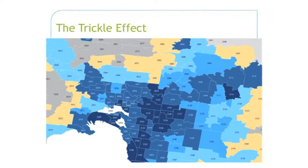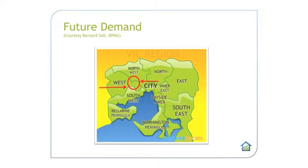So if you look at the situation here, we're going to have that trickle effect where people who can't afford the city move to the next suburb. But we've got the people in the west who over a period of time get better jobs, become aspirational, and they want to start moving into town. So we're going to have a pricing pressure from the west as well. So you're actually going to have these middle suburbs in that western middle ring that are actually going to go up in value because population is what drives growth.